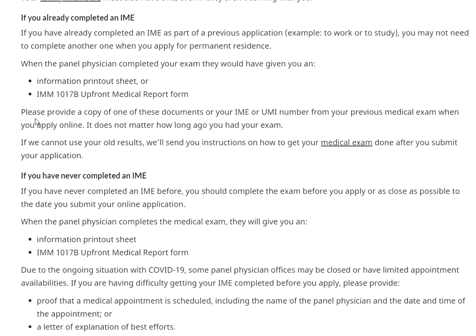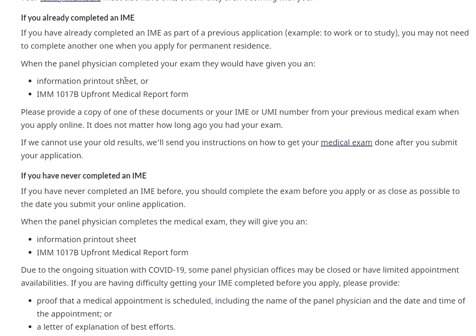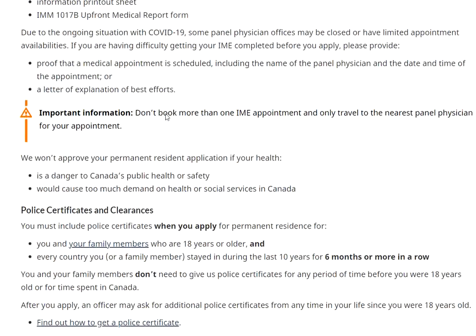In case you have gone through medicals earlier, please provide a copy of one of these documents. If you have already completed an IME as part of your previous applications, say when you applied for a student visa or work permit, you may not need to complete another one. So you don't need medicals in that case; it's clearly mentioned there. However, you need to support your application by providing these documents: the information printout and the IMM 1017B upfront medical report form, whatever the supporting documents are.